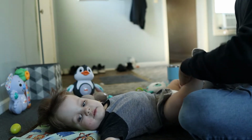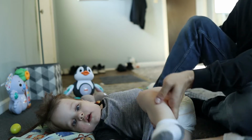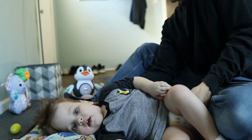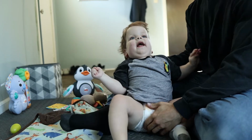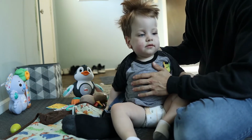First things first, when we sit him up, because obviously he starts off laying flat on the floor, at the start, because of the spit up issue, we would take it pretty slow and just easily sit him up.